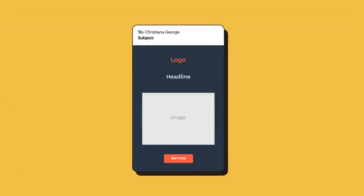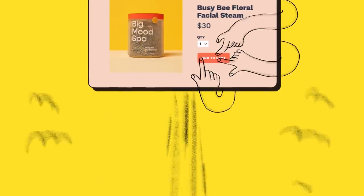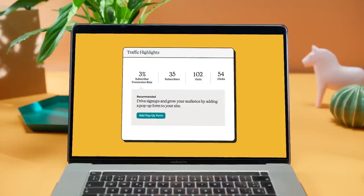Then you can easily set up automations so all your marketing gets to the right people at the right time, so window shoppers turn into repeat buyers. This performance report helps you understand why sales are on the rise.